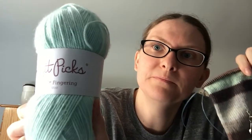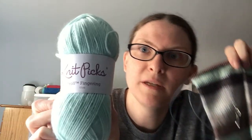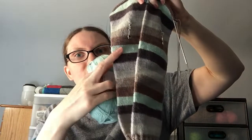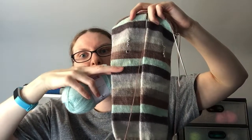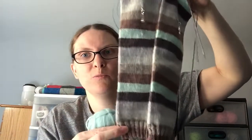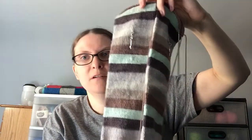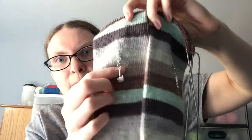Thinking about doing the heels in Knit Picks Stroll in the mint colorway. This color right here is mint. I can't really tell, but I'm going to try. Depending on where my heel lands, I'll use this if it doesn't land on the mint stripe. I don't know. We'll just wait and see. Might have a mint stripe. Might not. Might just be a stripey heel.